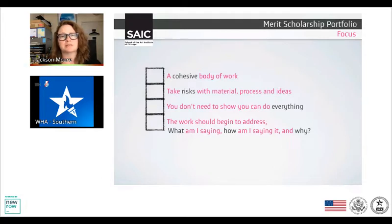I do want you to take risks with material, process, and ideas. This is important. We're a risk-taking school, so push yourself. Try new things. You have a few months left before you're going to submit the application portfolio. So if you are working in sculpture, maybe try a new way of thinking about 3 dimensions. What if you started to use found objects instead of just clay or something like that? Or if you are a painter and you're using the same 6 brushes over and over and over again, maybe you need to break out and get big or get really tiny. Think about that. Take risks.